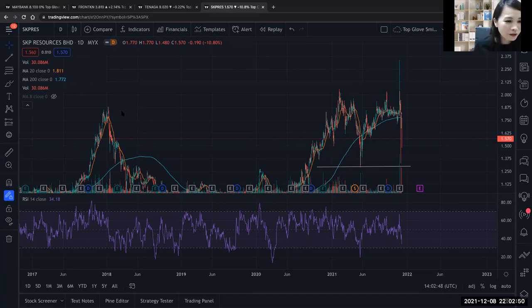Is TradingView a good platform? So far, I'm using TradingView because it goes back over 20 years, up to the 1980s. So it's a long history of charts that you can see.